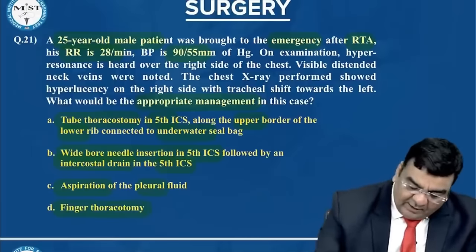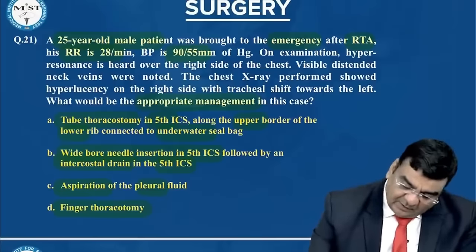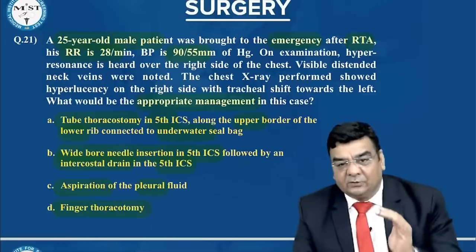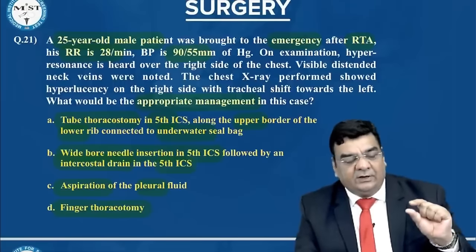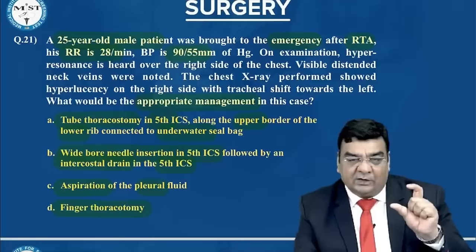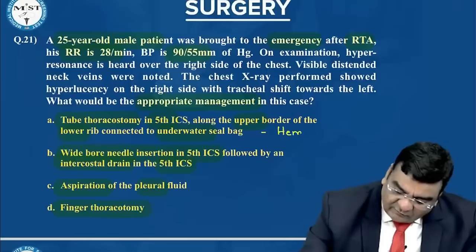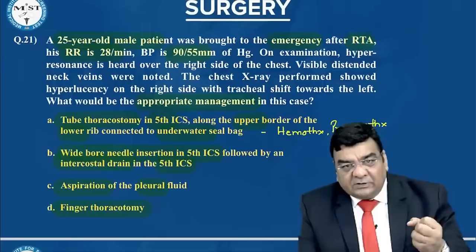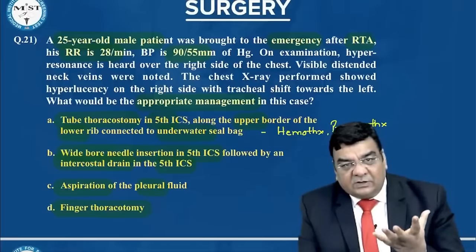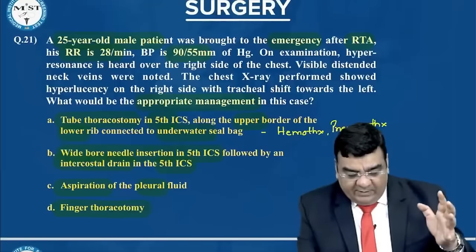Okay, so what I know about this question is that generally we put a tube thoracostomy in the fourth or fifth intercostal space just anterior to the mid axillary line along the upper border of the lower rib, and we connect this intercostal tube, whose catheter size is 28 to 32 French, to an underwater seal bag. This is the treatment we do in cases of hemothorax or pneumothorax, because we drain the collection so that adequate space is developed inside the chest, and then breathing exercises will allow the lung to expand. Right.